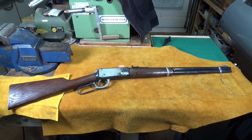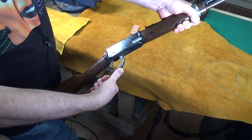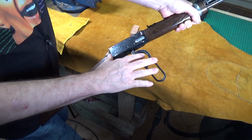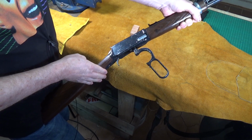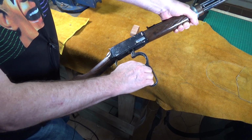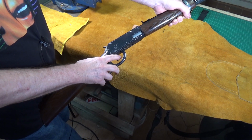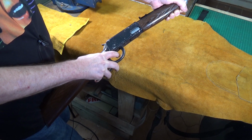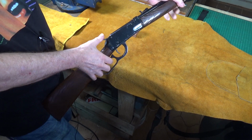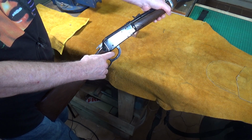Let's have a look at the way it operates. You pull the lever all the way forward. Quite a heave to do that until it clicks. Now on the Red Ryder, this will easily fold back flat, but on the 1894 you have to actually pull this back, and there's quite a lot of effort required to do that. But the gun will not fire. The trigger is completely locked. What you have to do in order to fire it is to pull the hammer back like that, and then it will fire.